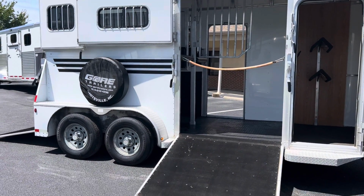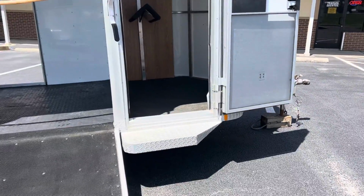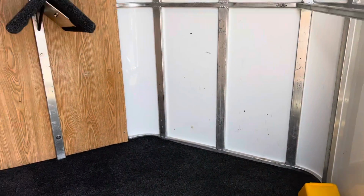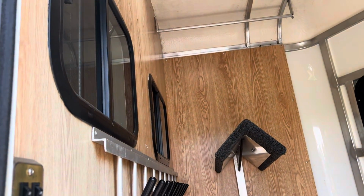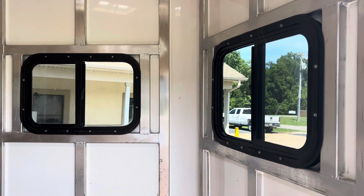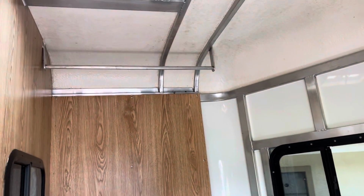I'd have to double check the floor length here for you. They call this dressing room a 5-foot dressing room, and that's going to be from the back of this wall to the point of that nose. The dressing room has 2 saddle racks, bridle hooks, and sliding windows. It has sliding windows from the dressing room into the horse area, and also sliding windows into the front of the nose. Sorry, my words today are struggling a little bit.